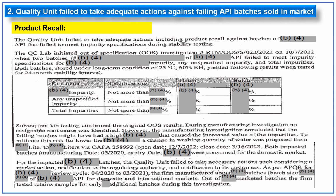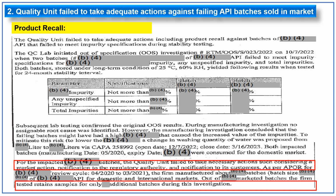For impacted batches, the quality unit failed to take action, like considering market notification to the regulatory authority and notification to the customers. As per the PQR, the firm has manufactured many batches that were used for domestic and international markets. Out of the marketed batches, the firm tested retained samples of only a few batches and not all the batches.